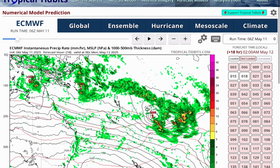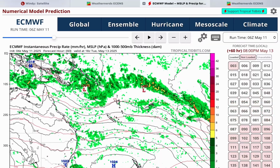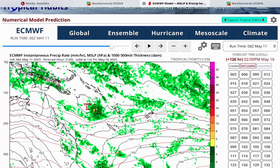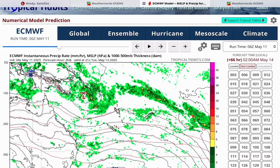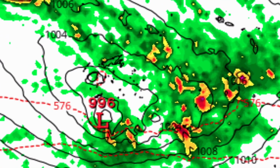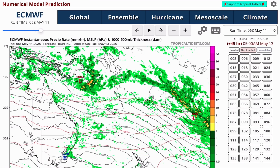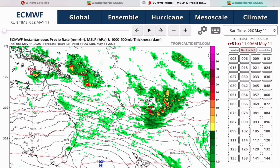There's the European model here, which shows that system just north of Australia. It kind of dissipates there, it won't do much. There's this one near the Solomon Islands, it won't do much either, except for heavy rain. It still leaves a lot of storms there. And this big subtropical, extratropical feature will just go southeast and then dissipate. So nothing crazy.